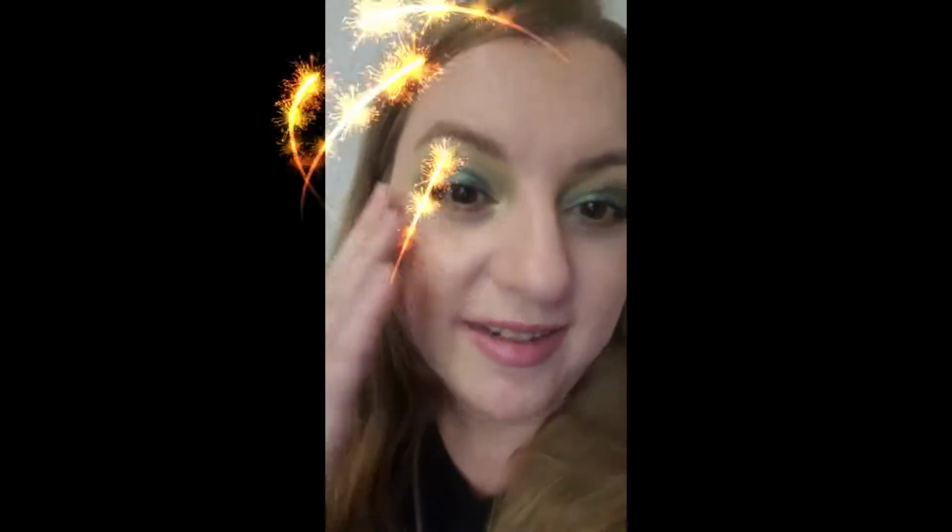And also the eyeshadows are bomb. These eyeshadows, they are just staying on. The glitter has not fallen off. I don't have fallout. And the color is just incredibly vibrant. The shimmers especially are amazing.